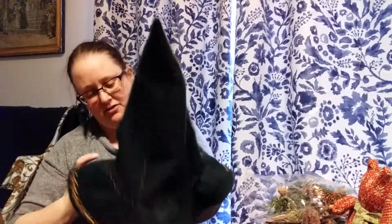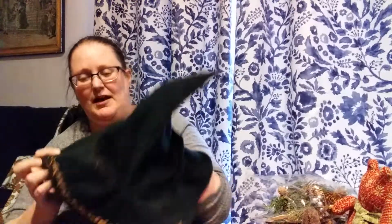And I had a lot of fun with this because the math is kind of cool when you're figuring out all the circumferences. And then you need to figure out the height, and you've got to find the hypotenuse, so you use a little math. So I enjoyed coming up with the pattern.